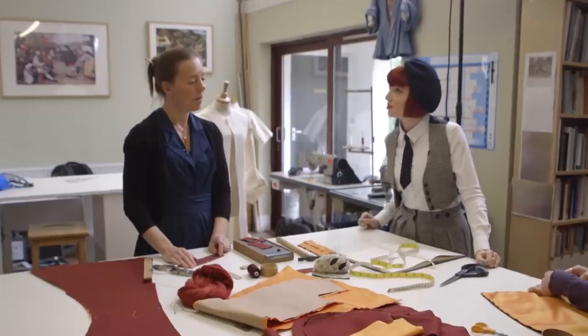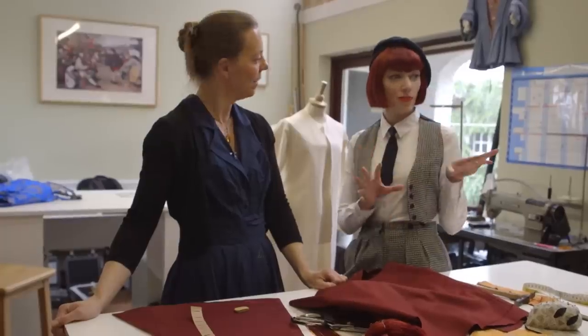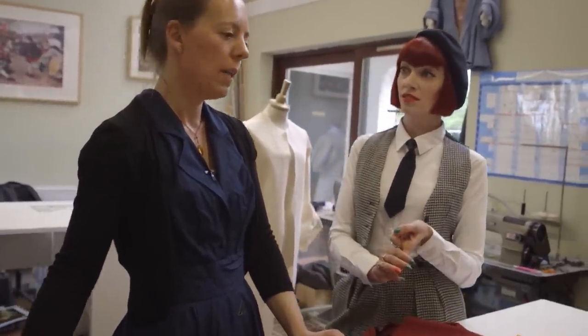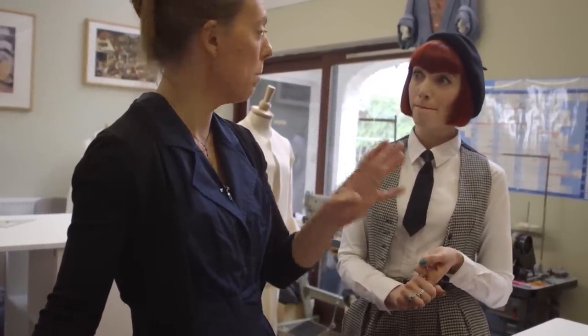So have there been any particular challenges so far? No, it's fairly straightforward. We're really doing the preparation now to actually begin the epic buttonholing. And so how many people would have worked on the original outfit? We've got the king's tailor. Yes, he would have had probably a journeyman tailor working with him as well. So the king's tailor is a master tailor.